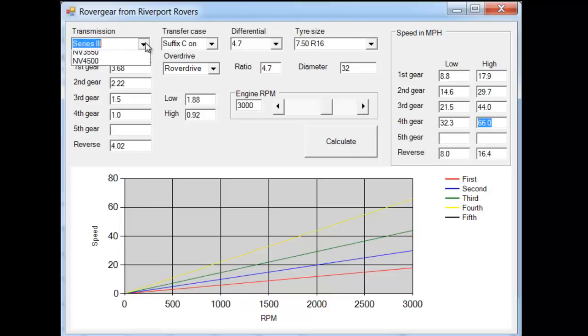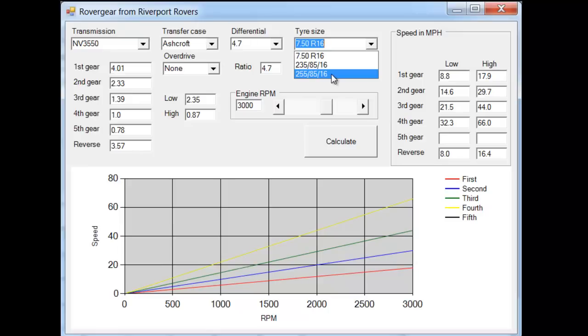So if we look at the combination that I'm looking at, I have the New Venture 3550, and here are its ratios, now including a 5th gear. It's still a Suffolk C, but it's got an Ashcroft in it, which changes the gearing. Now there's no overdrive. I still have stock differentials. My tires are a little taller though. They're 255/85 16s, around 33 inches tall.